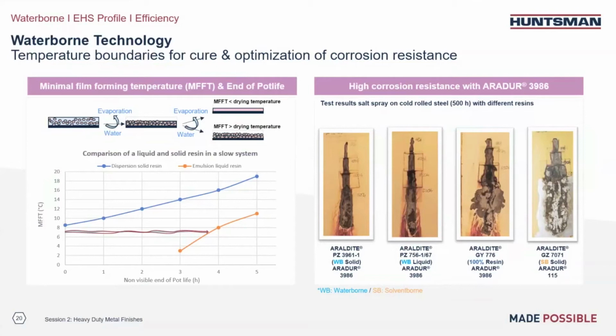For each system, resin and hardener combination, you can measure the non-visible end of pot life versus temperature. On the example on the left, we compare a slow hardener with 2 different resins, a solid dispersion and a resin emulsion. It's clear that at 7 degrees, with a very slow system, there is no way to use a solid resin, as there will be no coalescence.